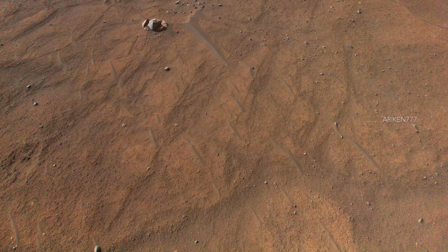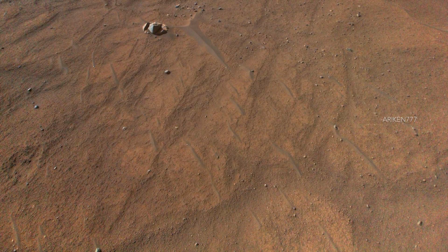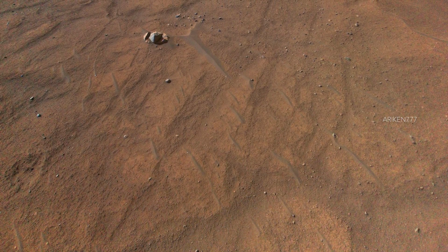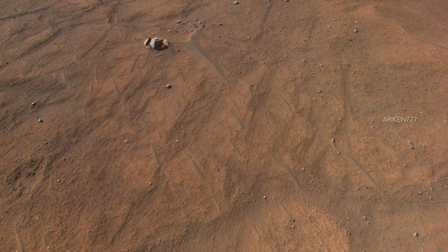NASA's Perseverance Mars rover is visible at the top right of center in this image, which was taken by the Ingenuity Mars helicopter during one of its flights.